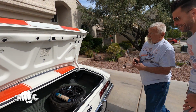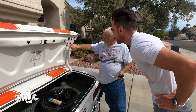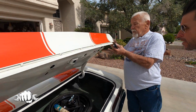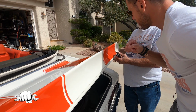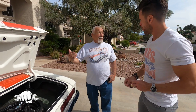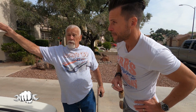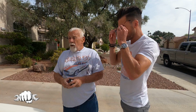This was a factory item, obviously, and you see the four holes here for the Camaro spoiler, to hold it in place. That just shows that it was a factory spoiler car. So this is something you look for, a factory spoiler, for somebody that has an original car. It had that factory deal with the spoiler for guys to know.